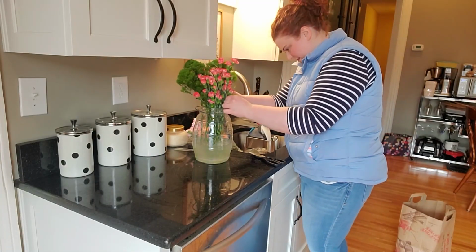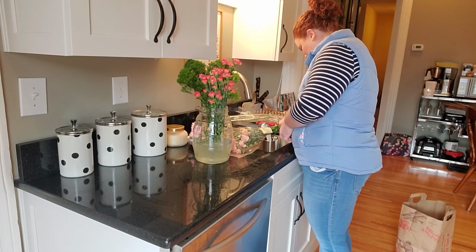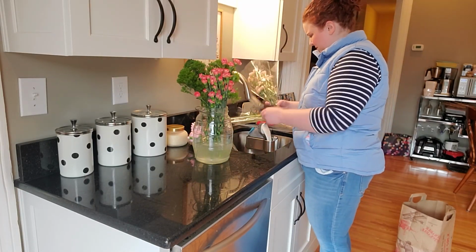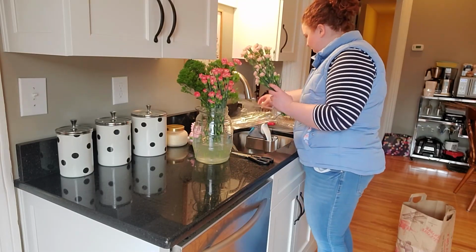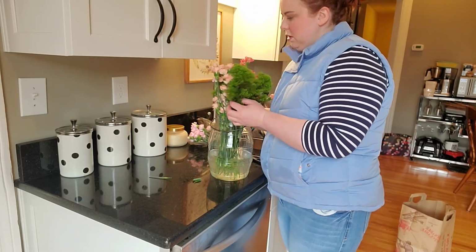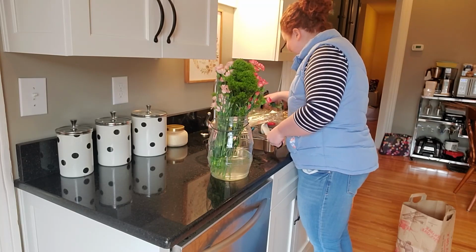But I couldn't decide between these 3 colors of the mini roses. The peaches, because I love the peach ones. Those remind me of my mama who has passed away. And the pretty pink ones, those remind me of like the peony flowers. And then the other bunch was like a mixture of them both. So I don't know. I just had to have all three.